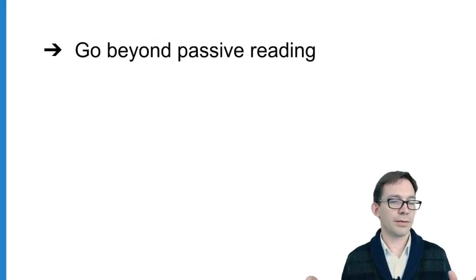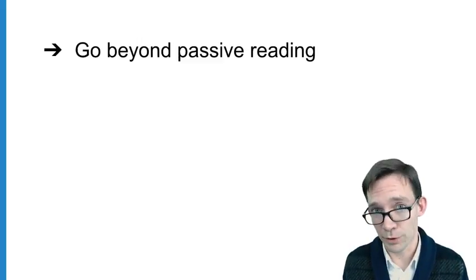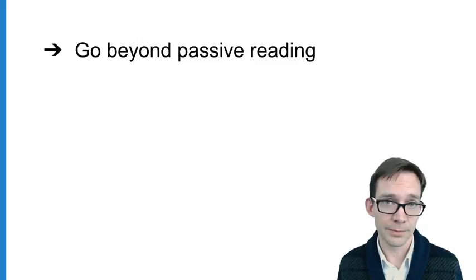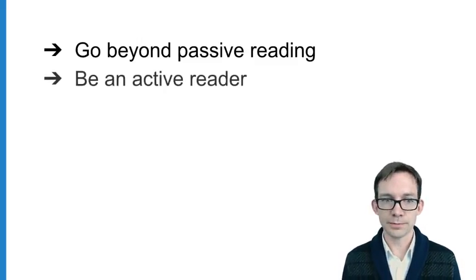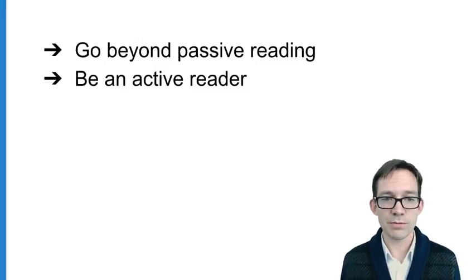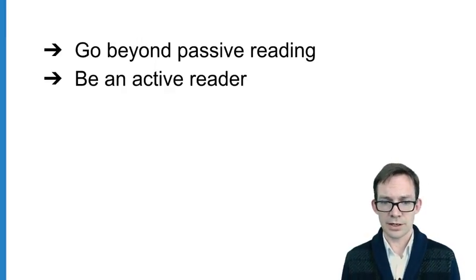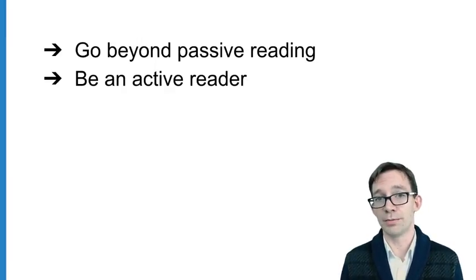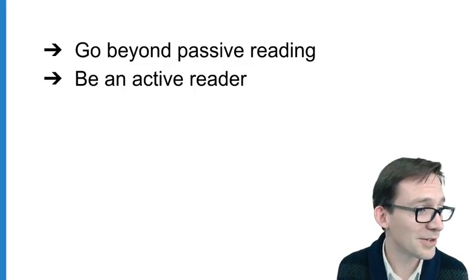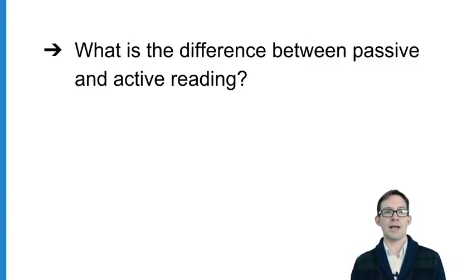The key when it comes to reading for pleasure or reading, especially reading for academic purposes, for school, you have to go beyond what we call passive reading, okay? So passive reading, if you go beyond it, it means to be an active reader. Yeah. So what does it mean to be an active reader? What is passive reading and what is active reading? Because obviously, reading itself, you are doing something. So it sounds active, right? So sometimes students don't really know what I'm talking about with that.